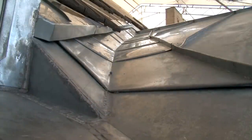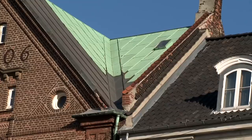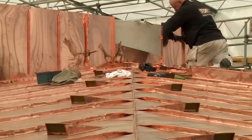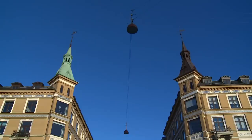Measuring, laying and tacking a copper and a zinc roof is done according to the same basic principles. Minor damages can be riveted, soldered or patched with new metal sheets. Copper roofs patinate in a natural process and change from a reddish to a darker brown colour. This is a layer that protects against corrosion and, after some 40 years, the roof changes again to the green patina that we know from many old buildings.